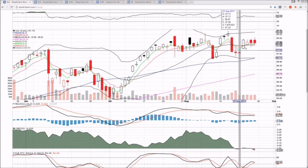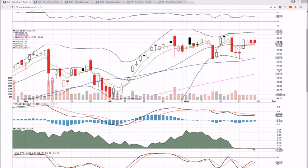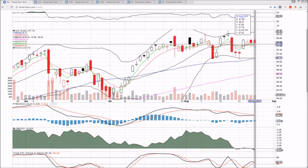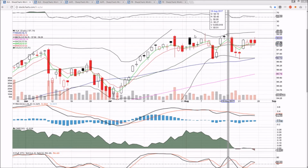This bounce isn't really as strong as other bounces that we've seen play out, but this daily chart is still just fine favoring the bulls as long as that middle Bollinger Band is support. If we do lose that middle Bollinger Band on the daily, we will be looking at this gap fill at 57.17, but that is not a risk at this point until that middle Bollinger Band is lost. So resistance is 58.07, 58.14, and 58.48.